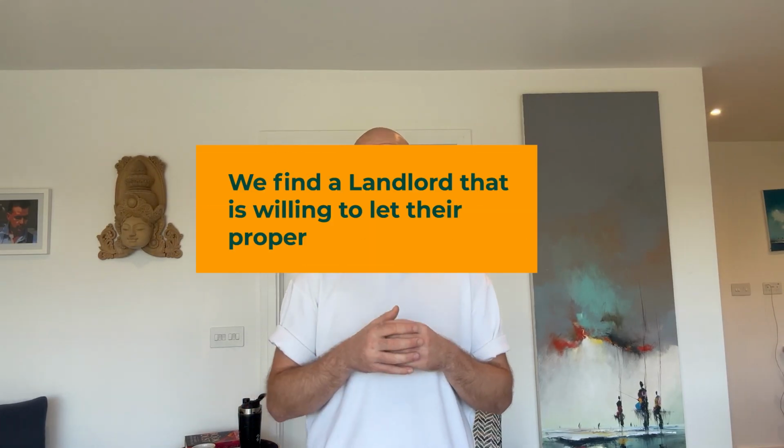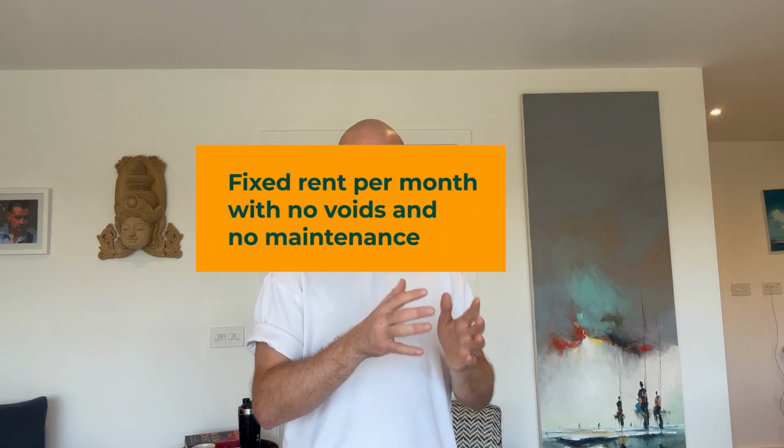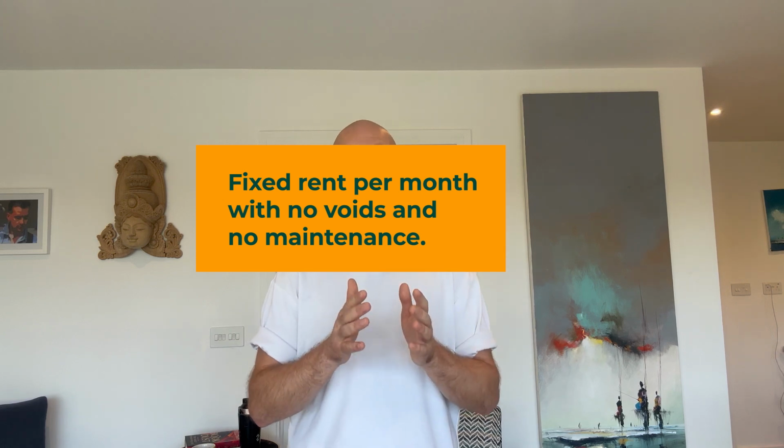One of the first things on the priority list is we need to go and find a landlord that has a problem or no longer enjoys renting out their property. So we can come and fix that, because we can offer them a fixed rent per month where they don't have to worry about voids and they don't have to worry about maintenance. Also, the landlord doesn't have to expect any letting agent fees or management fees. The reason why we can offer this is because the social housing providers that we work with offer that to us.